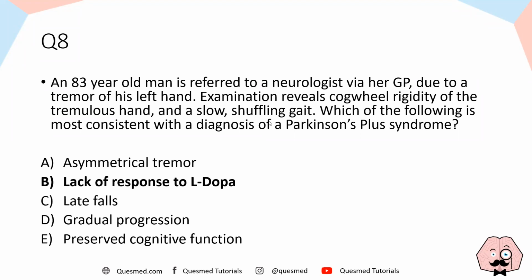Now, I'm not denying that asymmetrical tremor is what we expect with Parkinson's disease. Patients can have bilateral tremor, but it'll always be one side that's worse. Likewise, the cogwheel rigidity is worse on one side than the other. Now, late falls, this is exactly what I would expect in Parkinson's disease versus a Parkinson's plus syndrome, where early falls or early signs of autonomic system involvement will be present. Gradual progression, well, all of them will gradually progress.